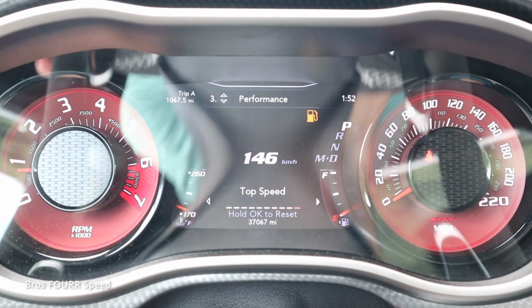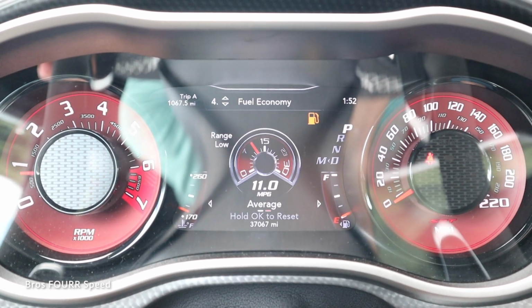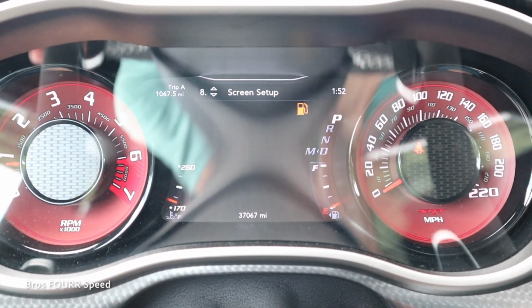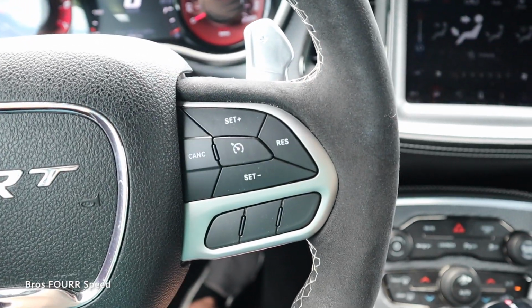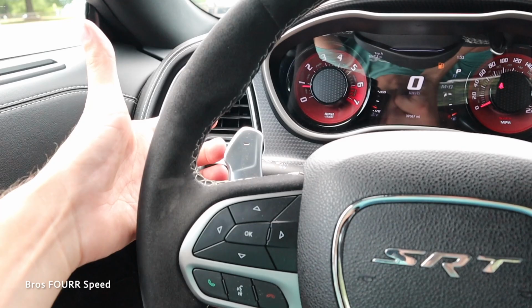We also have more things that come up like performance. You can see everything coming up here, timing and everything. We have fuel economy, not that that's too important, then trip information, and then some basics coming up through this screen. You can see we also have audio controls and Bluetooth, and then cruise control on the right. You get some small paddle shifters. They're a couple inches tall, and they have a nice feel to them.